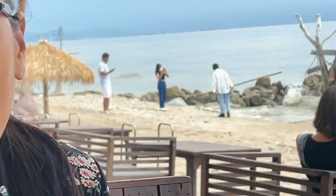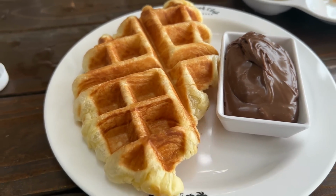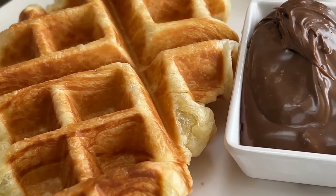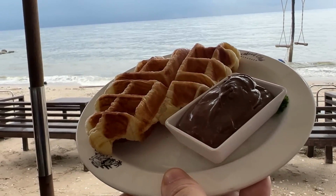That's what it costs. Now this other thing's a strange creature. It's called a waffle croissant. Wow, it's half waffle, half croissant. It has a very strange texture. It has the texture of both.